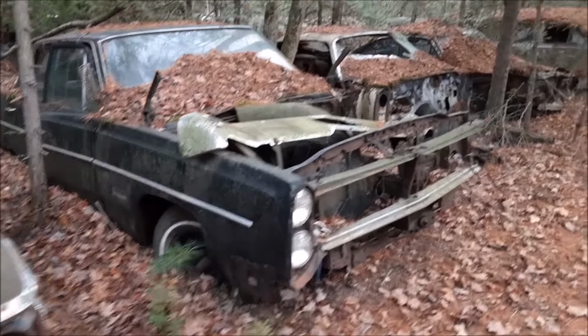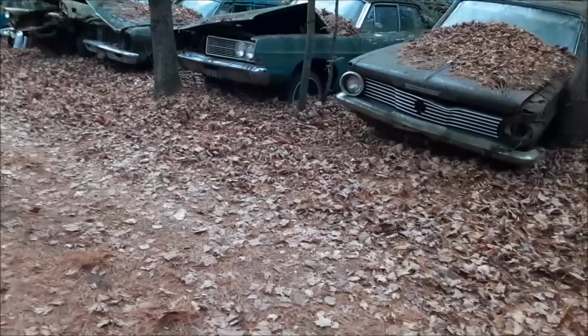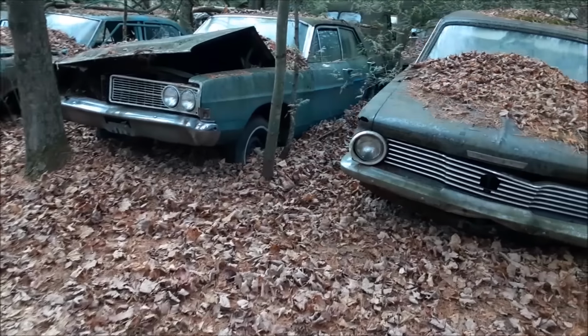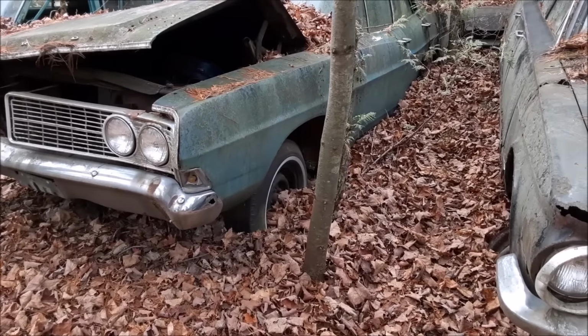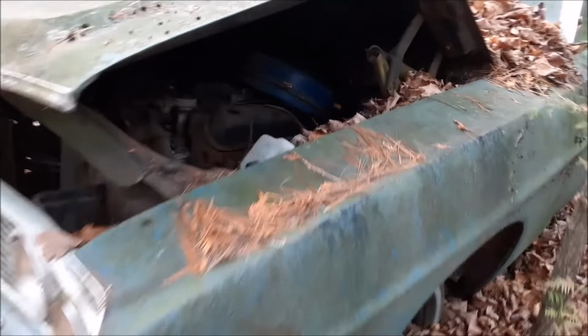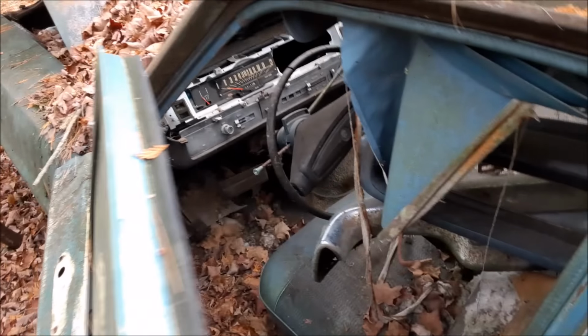68 Plymouth. There's a Camaro. Let's check out this 68 Ford. What is it, a custom or a 500? A sedan. What's under the hood here? A small block V8, 302. First year for it, 68. 302 automatic, so it's probably an FMX transmission.